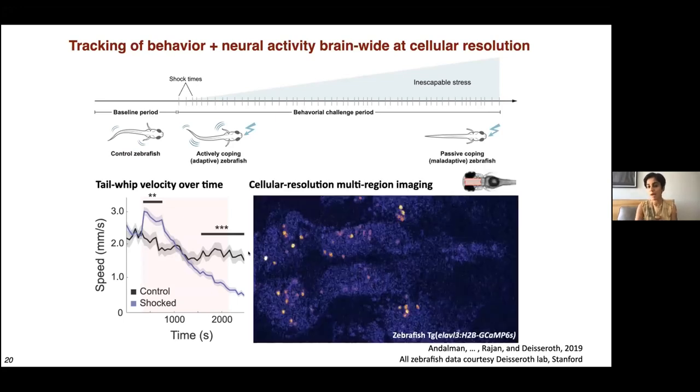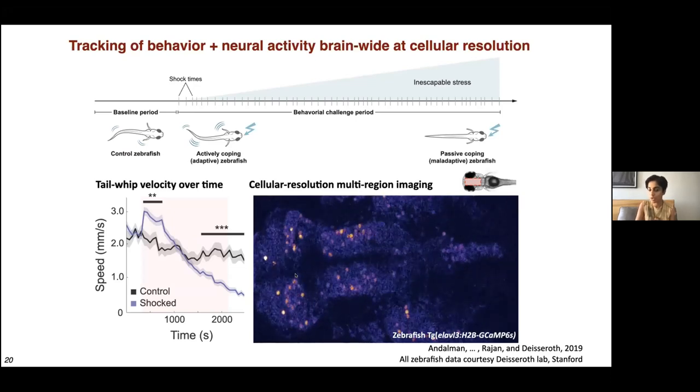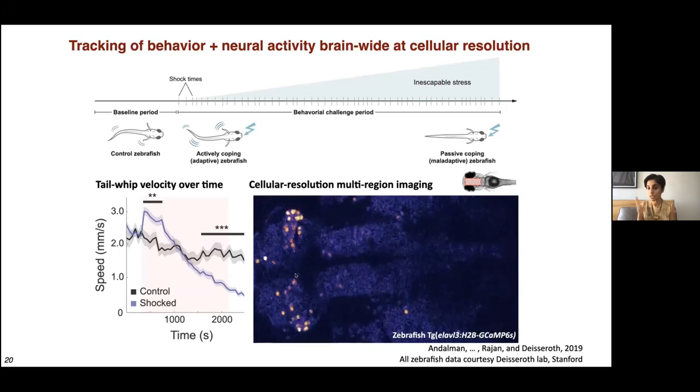Now the Deisseroth lab has also imaged practically the entire brain of the larval zebrafish with nuclear localized GCaMP. And so we know that each ROI is actually a neuron over a long period of time, through the entire experiment. So the question here is, how do you get at something that looks like a mechanism from this data set, which has 40,000 units, or 40,000 neurons, over a 45 minute long experiment combined with this behavior?